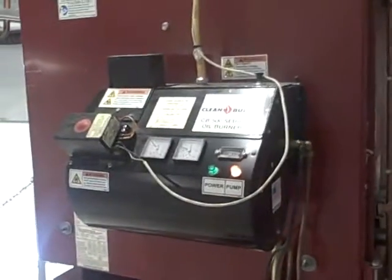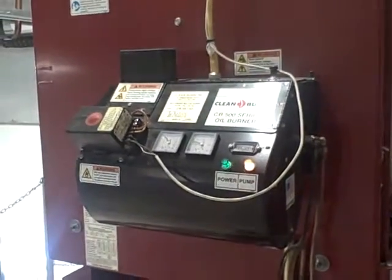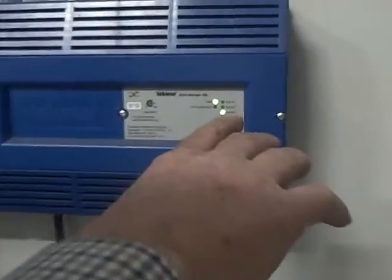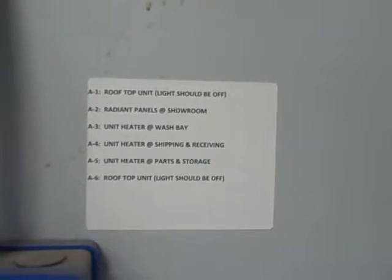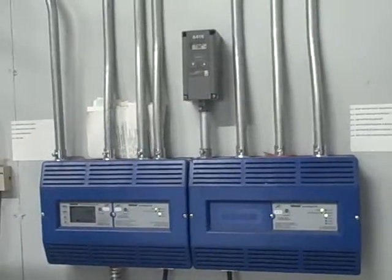So that's all there is to it. What it's done is it's called for heat in a certain area. In fact, it just called for heat out in the wash bay also. And so that's what's kicked on the boiler, because the hot water that's circulating isn't at 165 degrees. In fact, right now it's 132. And so all the water in the system is circulating at 132 degrees.